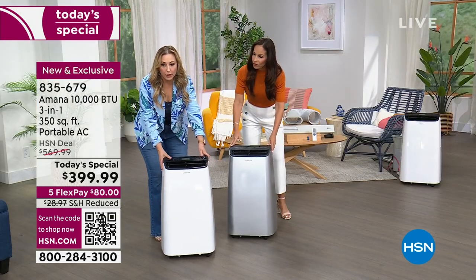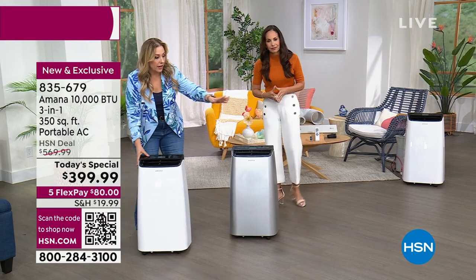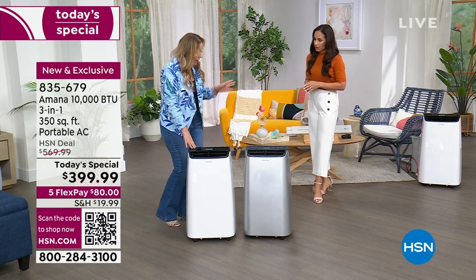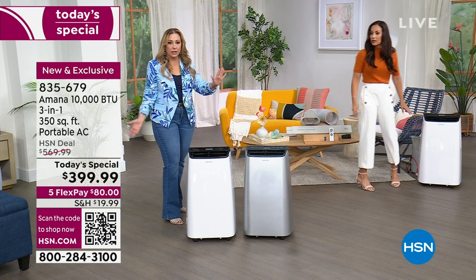It's okay. You want to put it in another room, you wheel it over there. You have grandparents that are going to come visit, they've got a room without air conditioning, you wheel it over there. I just can't believe how portable this is. You plug it in, and you stick that in the window. I know, I watched, it's so easy.